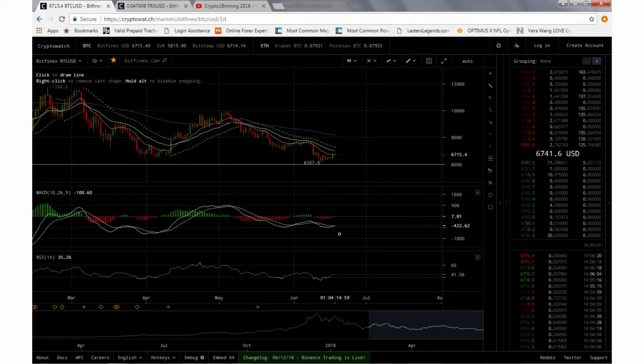And if you look down here at the MACD, we can see the crossover there, and obviously the volume picking up, so it's going for the green there. And as you can see, the RSI is going up from the oversold territory. So we're looking pretty positive with Bitcoin going up.